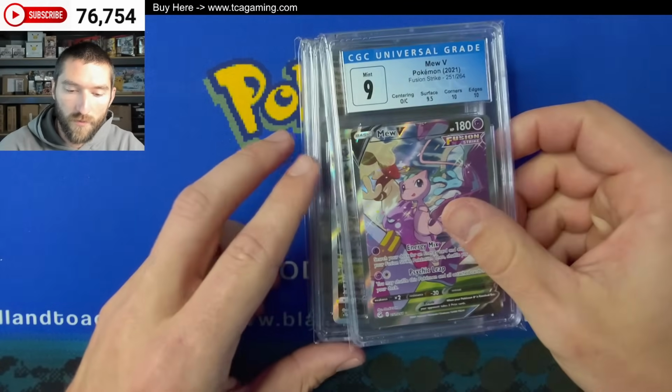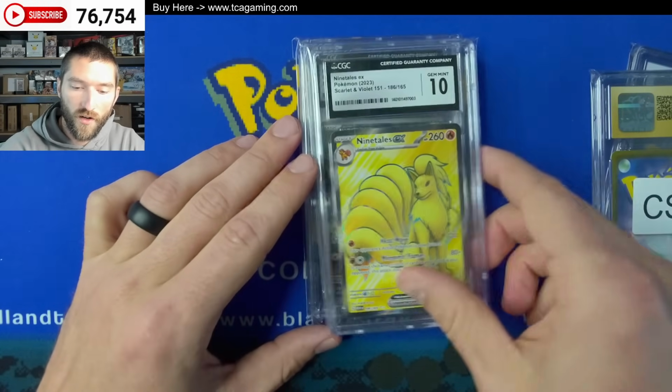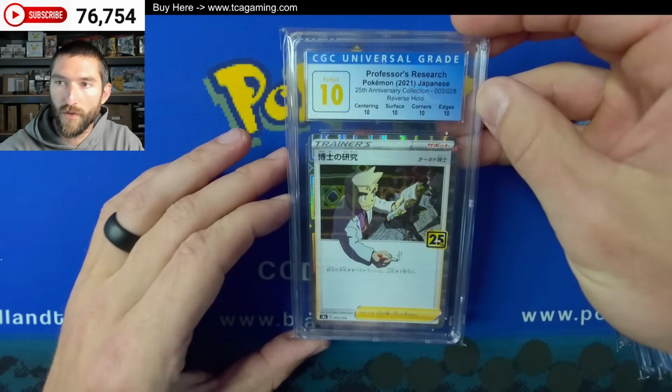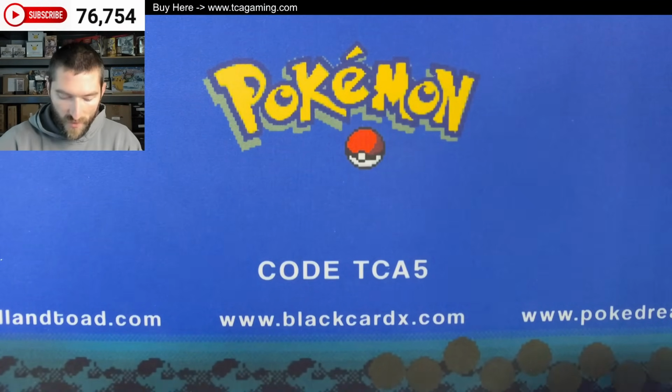Nice looking OC Mew V. You can kind of see how far off it is. There's a Mewtwo V-Star, Ninetales EX. Got a Pikachu and got a Professor's Research with the Perfect 10. You're not going to see any more of those. If you're looking for a perfect card, it's not going to happen anymore.